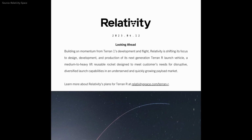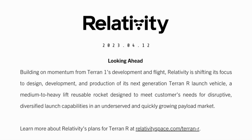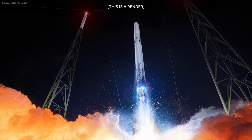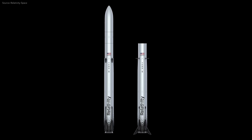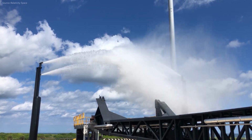Relativity Space stated that Terran-1 was cancelled due to them wanting to put all their efforts into their upcoming, larger Terran-R rocket. Terran-R is a heavy lift launch vehicle that stands 82 meters in height and has a diameter of 5.5 meters. Terran-R can take around 33,000 kilograms to a low Earth orbit, but it will not be ready to fly until 2026 at earliest. That is the only reason they chose to retire Terran-1.